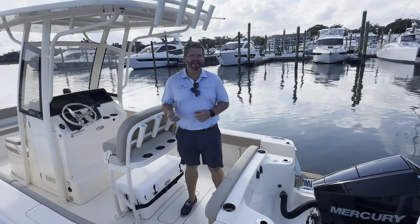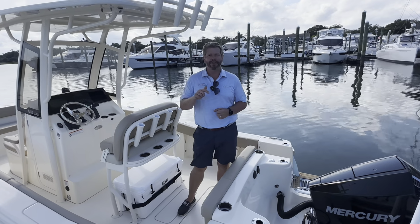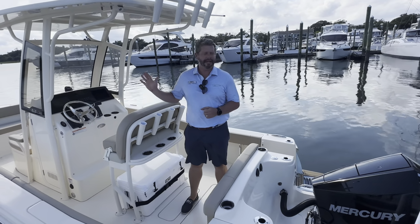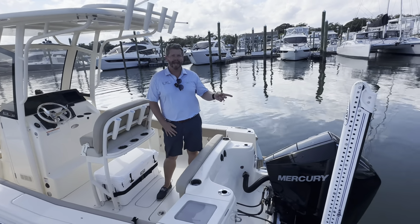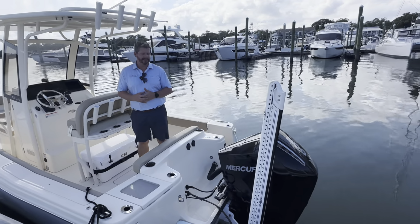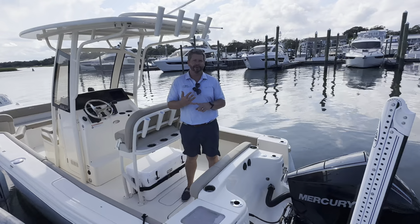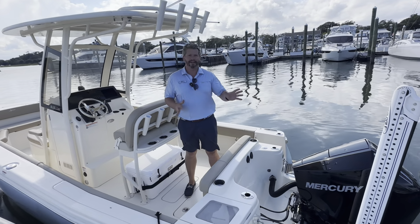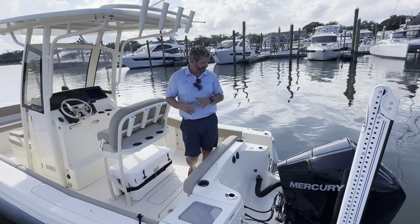We just got in a 2025 Scout 215 XSF. This is in the crystal blue full hull color. Looks really sharp. Have the upgraded 200 Mercury in black, and then we added a 8-foot power pole in white. Power pole is great for all your sandbars, for your shallow creeks, for fishing. Creates a lot easier boating when you're able to push that button and have a temporary anchor on back.